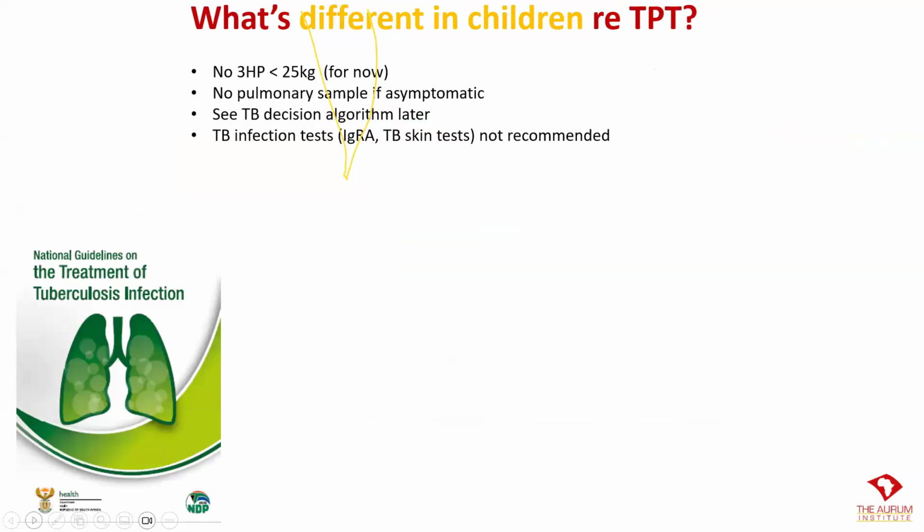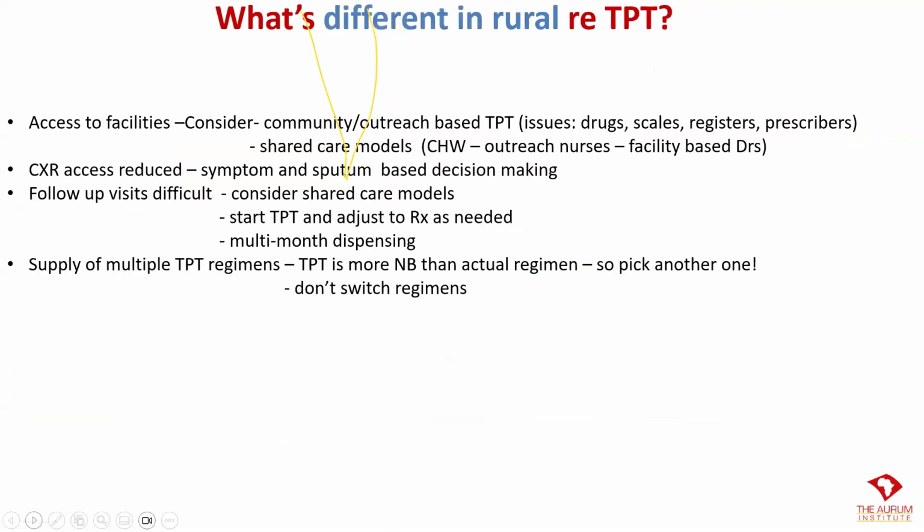If they've got no symptoms, they don't need to give you any kind of sample. You can see the decision algorithm later on how to work it through for them. But other tests like a skin test and an IGRA, that's not going to help you because that doesn't tell you the difference between infection and disease. So we're really trying to make it very simple and really trying to push you to put kids on TPT.